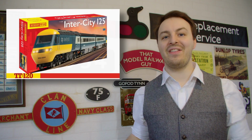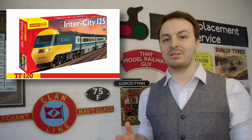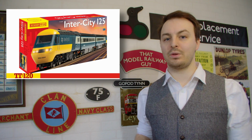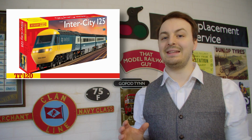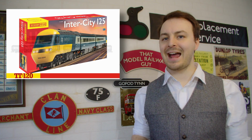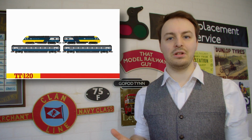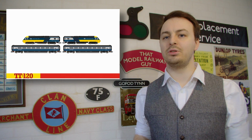Next up, we have an HST starter set. So that little slip up from Hornby did appear to be genuine. This seems to be the same as the other starter sets with regards to track and a controller. The HST itself is in the blue and yellow Intercity 125 livery. I think it's exactly the same as the standalone ones that you can buy rather than it being different numbers. And that also comes with 2 coaches as well.